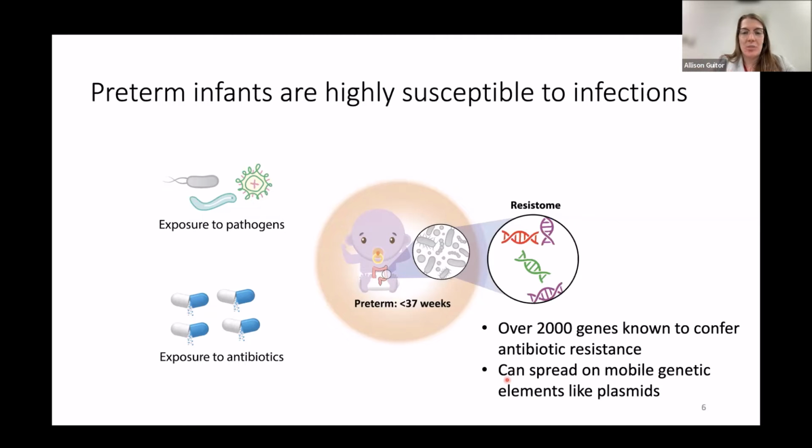So understanding this complex dynamic is really important to trying to find new antibiotics and ways to treat infections in preterm infants, but maybe preventing this kind of colonization or persistence of resistant pathogens might be another approach to reducing the risk of antimicrobial resistant infections in preterm infants.